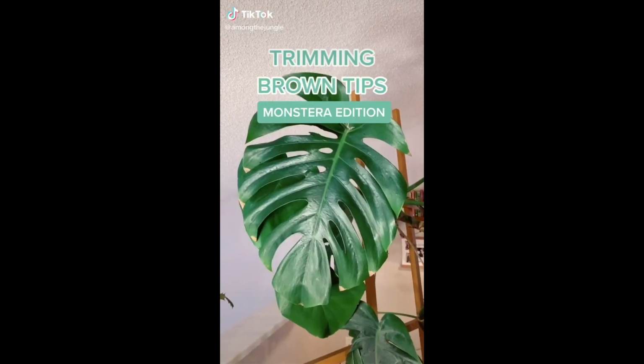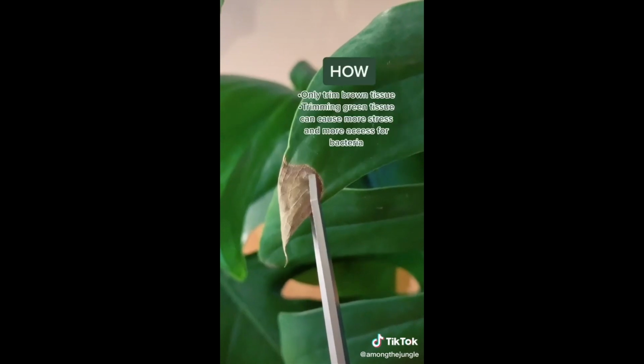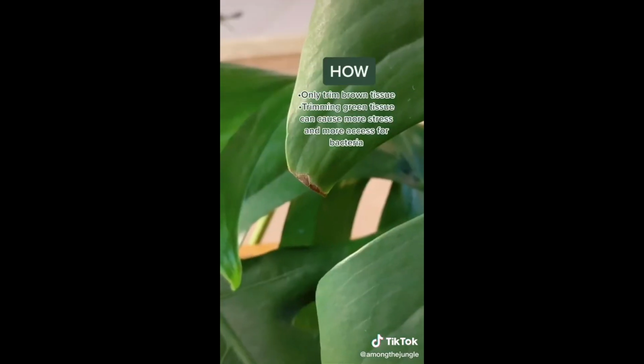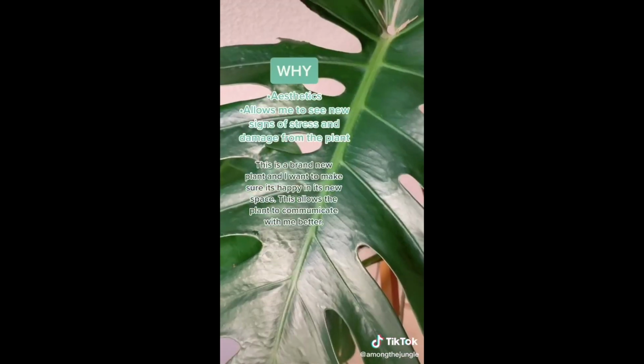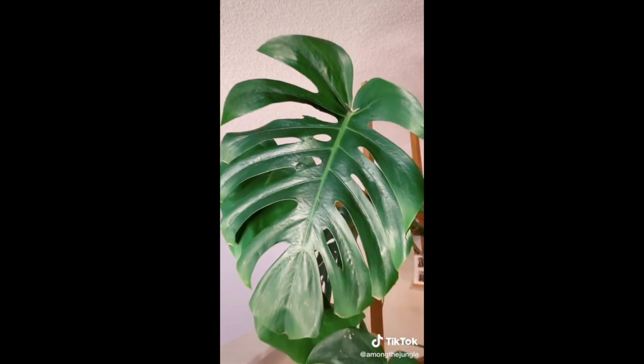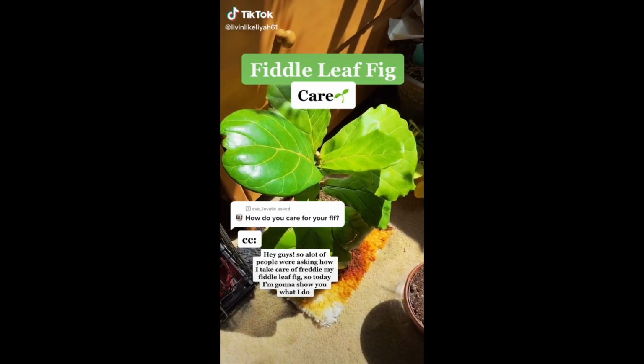Should you trim the brown tips on your plant leaves? Personally, I do, and here's how and why. Make sure to only trim the brown tissue, never cutting into the fresh green tissue. I do this because it's aesthetically pleasing and because it allows me to keep an eye out for new signs of damage.